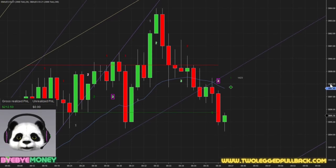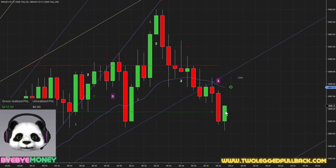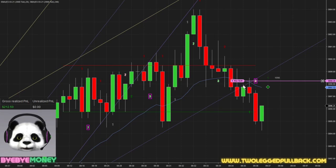Might be a good trap to take. I could possibly take this. I would like a higher low setup, but if it reverses this high, if the signal bar is bad, I'm not interested. Yeah, the wick is way too long.